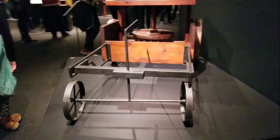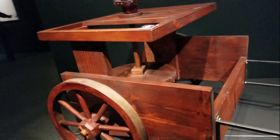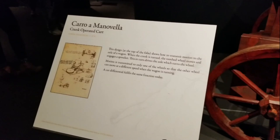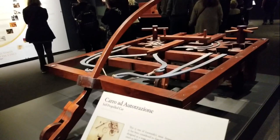Look at this one here. Looks like you can turn it, oh, the can top. Move it with a handle. Manubela. Use your arm to move it. Carro a manubela. Operated cart. Oh, it's a cart. Yeah. See how they had it back then? What's this thing? Let's look at this one over. Autotrazione. Self-propelled car. Oh, it's a propelled car. Could be set in a straight line or following a curved path.